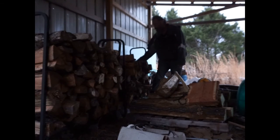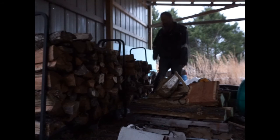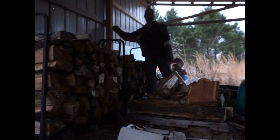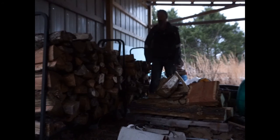These are my little emergency stash, and it's basically one rick. It's 2 of these little 4 foot by 4 foot deals. I fill them up all the way to the top when things are dry, and then when things are wet, I've got a place to get dry wood. The pole barn's not totally enclosed. I actually built this myself. I don't know if I ever said that, but I put each one of these posts in the ground, put the framing around there, built the roof, the whole thing.